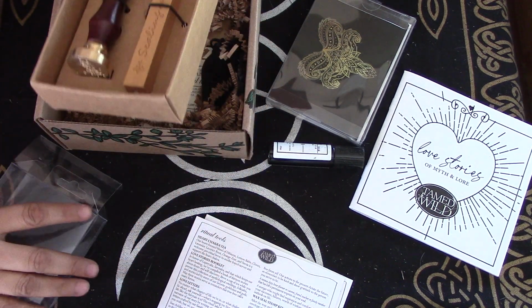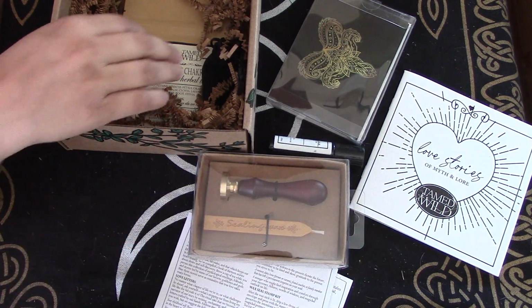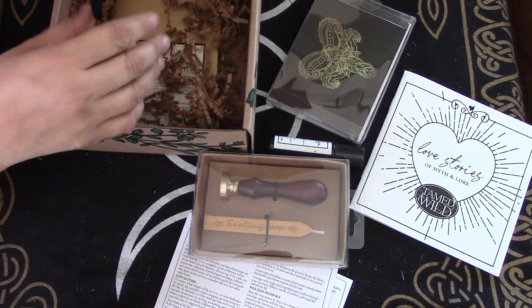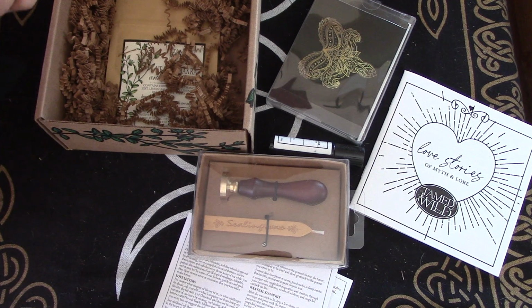This is a very nice kit, very reasonable price for this box. It's like 20 bucks with shipping. 20 bucks and then you pay for shipping. So super good deal. If you like all the items, I would definitely check this box out periodically and see if it's worth it for you that particular month.